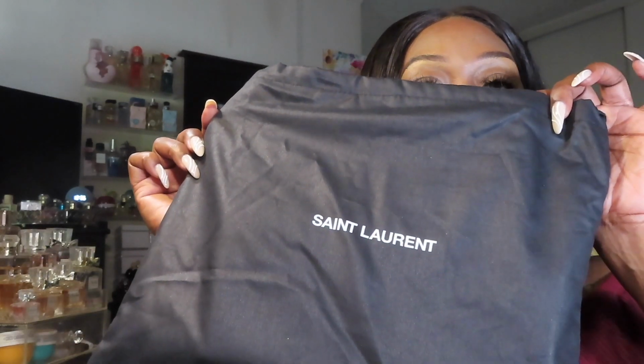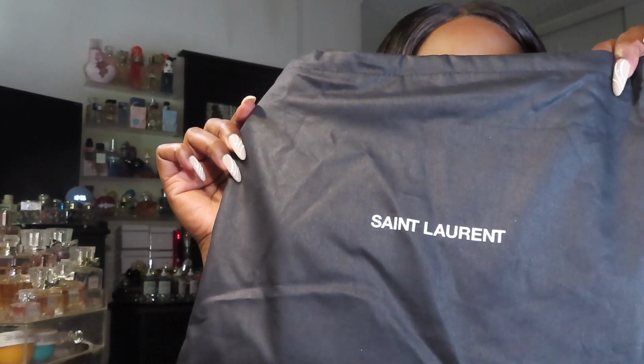And that's very inexpensive. It's like 40 bucks. Before I purchased it, I was telling my sister I wanted to buy that. She was like, you're gonna spend 40 bucks on a mirror, and I'm like, yeah, but that's a cool little mirror to have. So the next thing I got here is from Saint Laurent, and this is my bag.